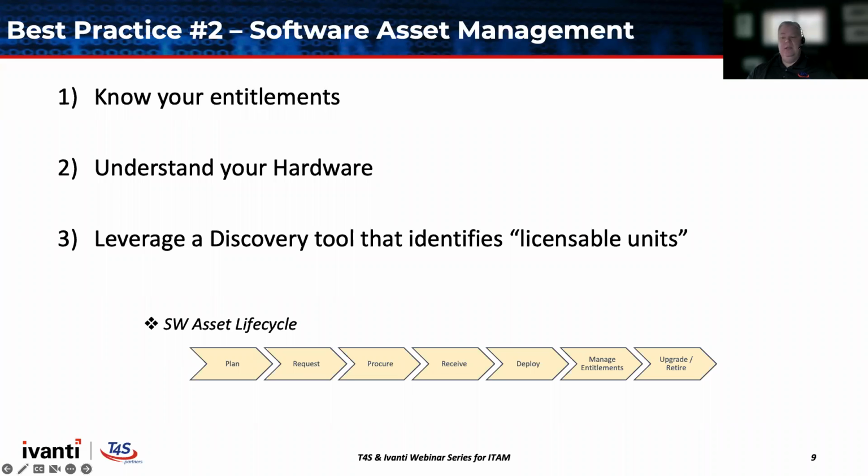But again, it becomes critically important to really truly understand what am I purchasing, which ultimately relates to what are my entitlements, and then what hardware is it running on. And then lastly, being able to help with this process is leveraging a discovery tool that's going to provide you or normalize this information down into something that you can directly consume. If you try to do this with some other products that don't necessarily focus on something like a licensable unit, then you can spend basically most of your time trying to determine what actually is running on these machines. Is it what version or edition is actually running on this machine, and not having that information can be very time consuming.